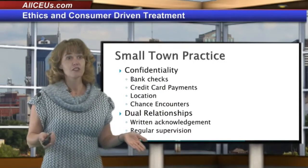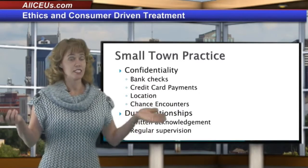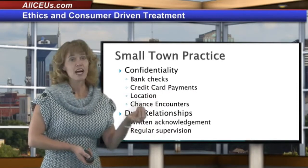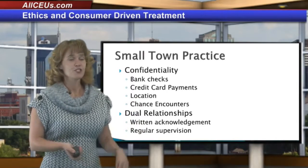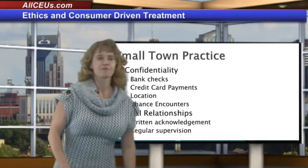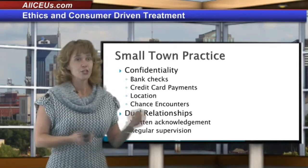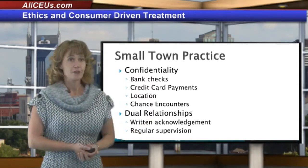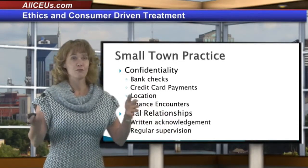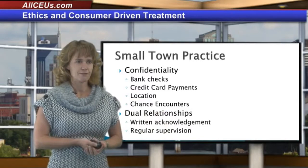Prepare for chance encounters. No matter how small or how big your city, you're going to run into your patients at some point or another. Talk with them at the beginning of treatment about how you're going to handle that. If you see them in the grocery store, you're not going to walk up to them and say, "Hi, Sam." If they choose to approach you, that is their prerogative. But you are going to go on about your business in order to preserve their confidentiality. That way they understand you're not ignoring them or thinking badly of them or being mean to them. You are respecting their confidentiality.